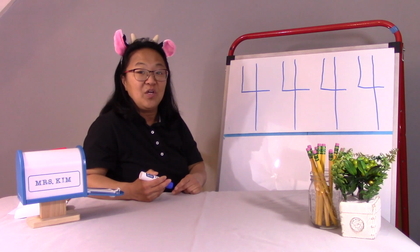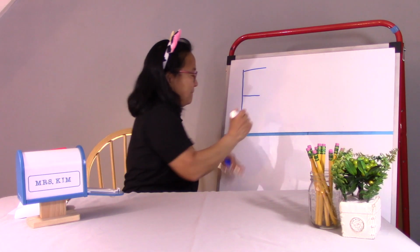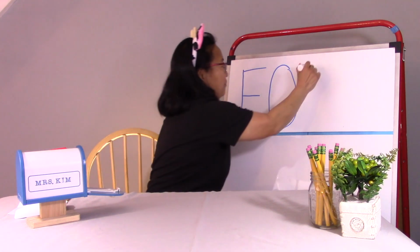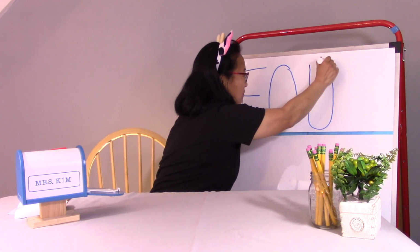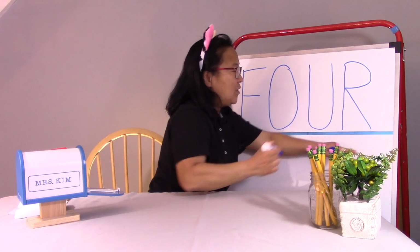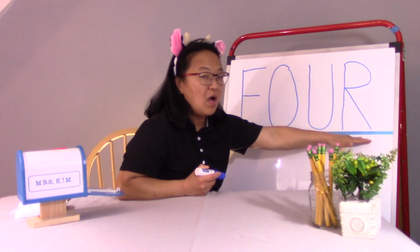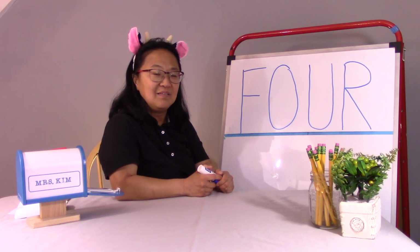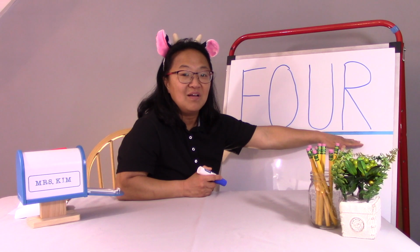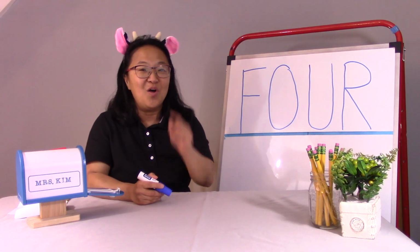Now, after we snap our finger and clean our board, we're going to write the word for the number 4. Here we go. We'll begin with writing F, O, U, R. This is the word for the number 4. F, O, U, R. 4. Can you spell that with me, please? F, O, U, R. 4. Excellent, excellent, excellent.